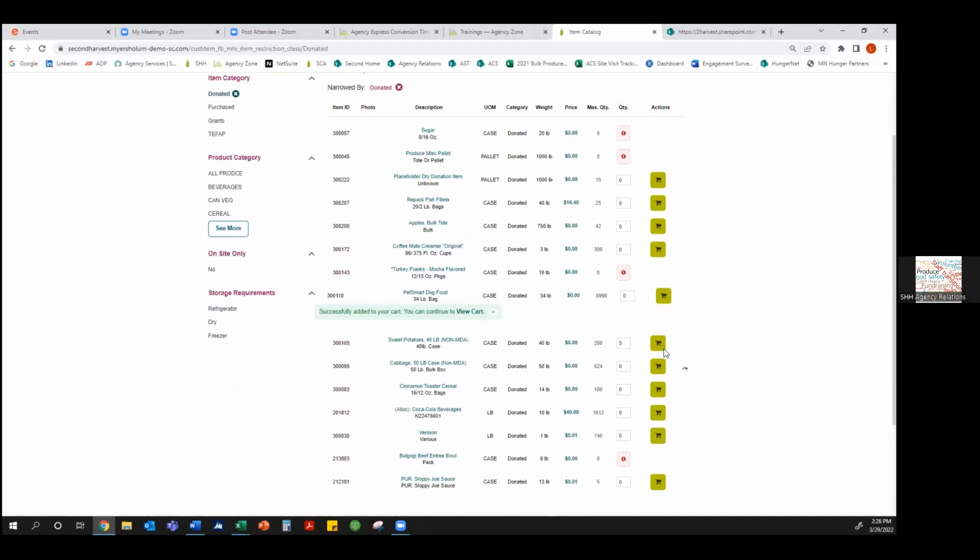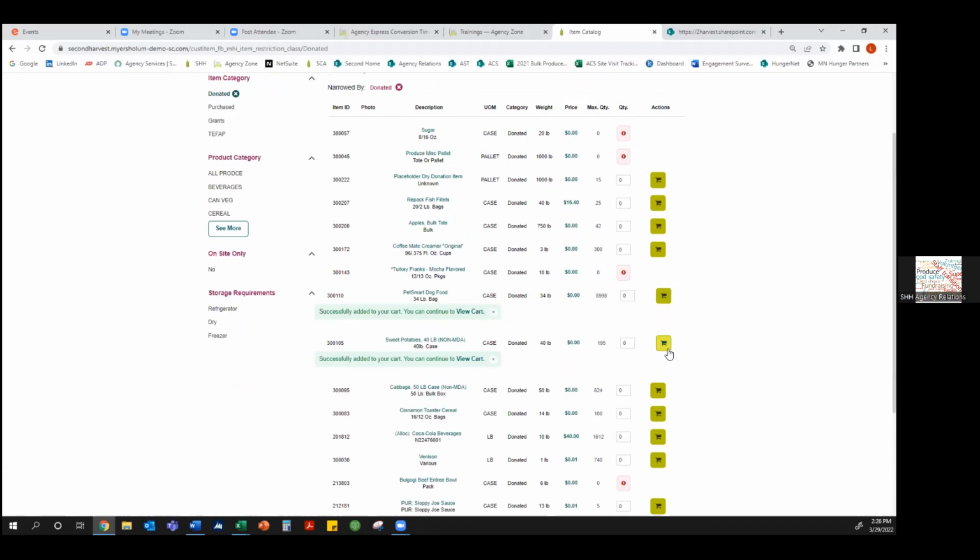Please note, one thing that is currently different from Agency Express is you do have to click on the shopping cart icon when you are adding the individual item. There's not right now a current add all items to cart like how we currently have in Agency Express. So I did just want to explicitly point that out for reference. So I'm going to go ahead and add some additional items in my cart here and click add.